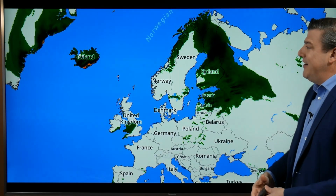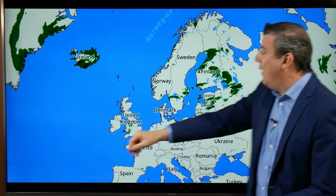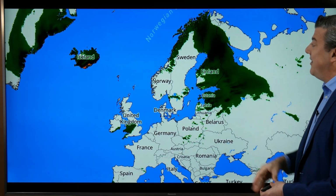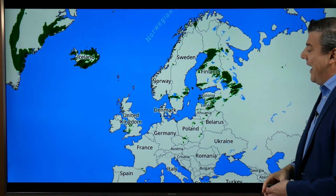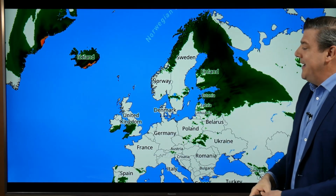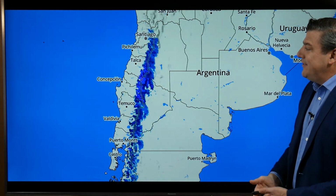And in Europe, the heaviest rain is actually coming into here in Iceland, some parts of Greenland as well. And then we go into parts of Norway, Sweden, and Finland, where the heaviest rain is actually in Finland through the northern areas here. And some of that will also be falling as snow. And because of that low that's down near Spain, a wee bit sneaking into the United Kingdom and parts of Ireland. So let's take a look at snow now.